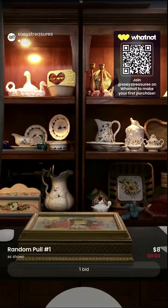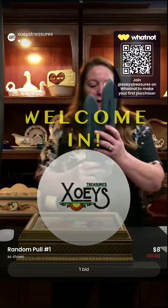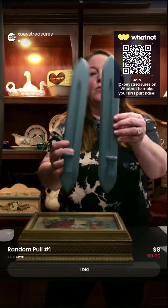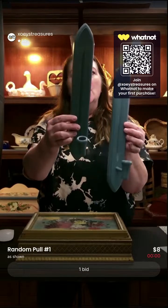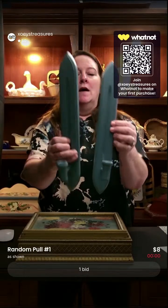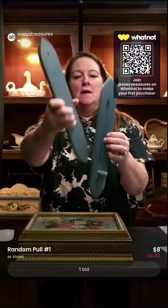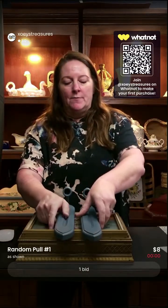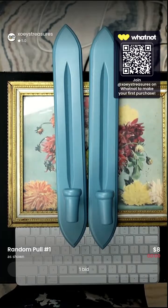All right, let's do a couple other random items over here. Some cottage core stuff. These are wooden candle holders, so you can put a candle in there. You can do those electric ones from Amazon. They do have holes in the back where you can hang them up. Somebody painted them blue, but it is a very pretty shade of blue, and they could always be repainted if you were interested in doing so.